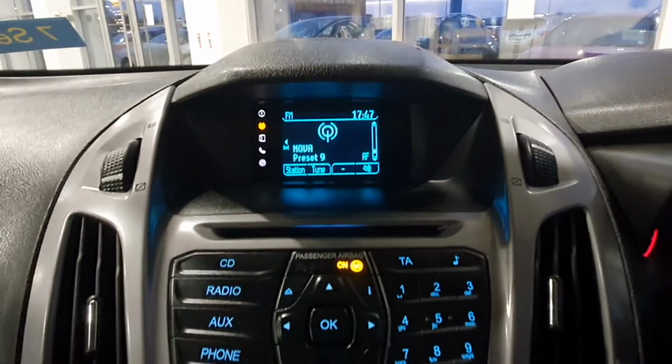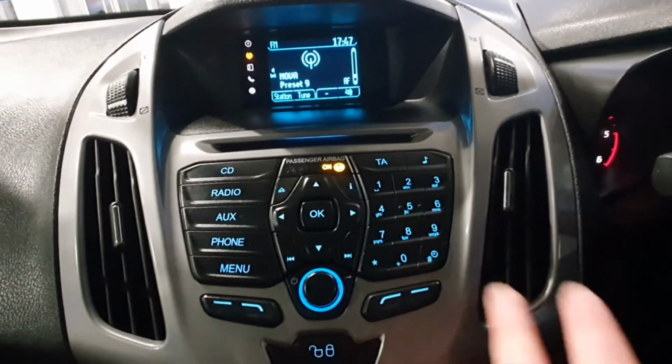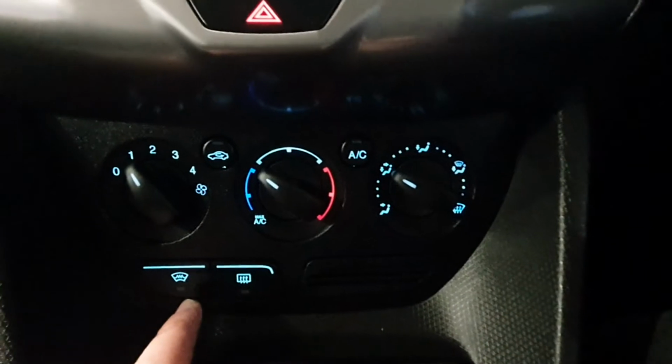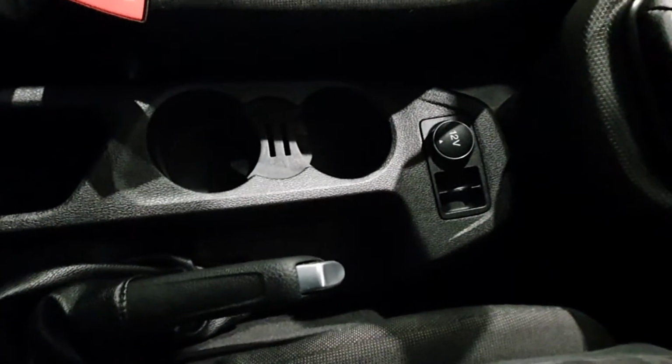Moving on towards our infotainment system, here you can see we have our multiple functions on the left hand side, as well as the dial pad on the right. Centralized locking also. Underneath here, we have our climate control, as well as a heated windscreen. Car is a 5-speed manual transmission, comes fully equipped with a manual handbrake.